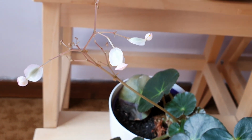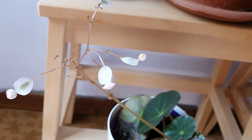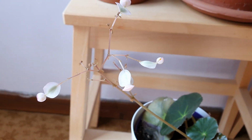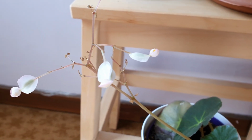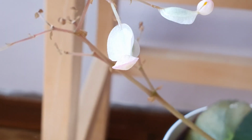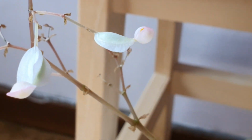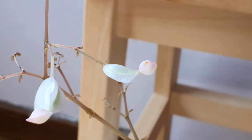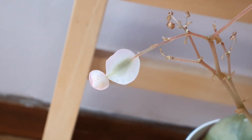for the first time for me. Well, it actually had many more flowers, but I was a bit late making this video, so you can only see these last remaining flower buds, but I still wanted to show them to you because they are very unique.